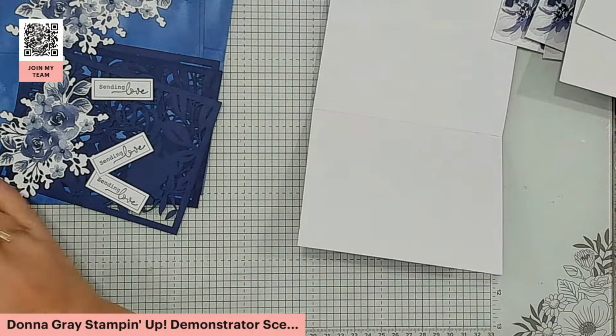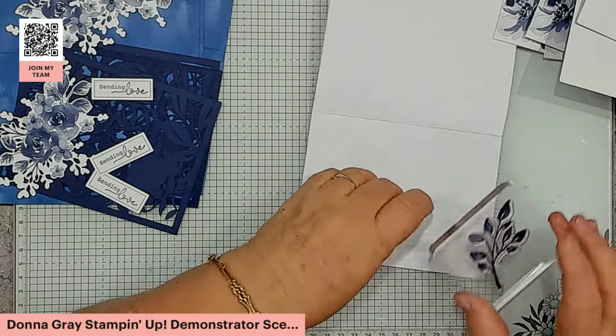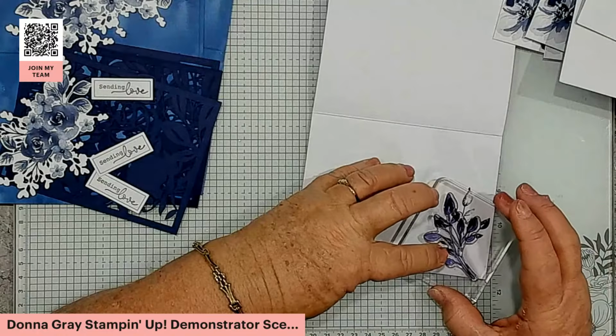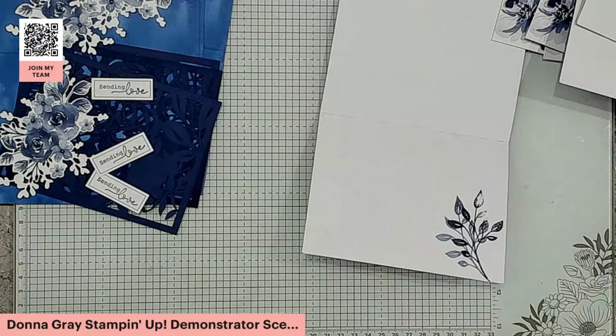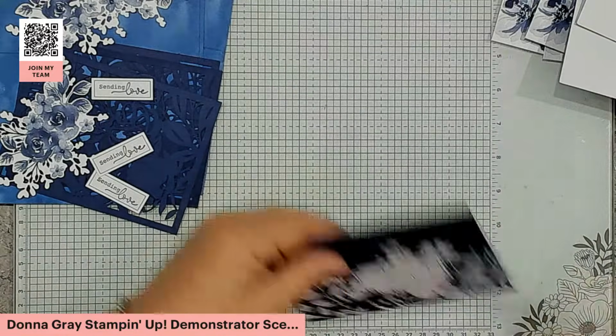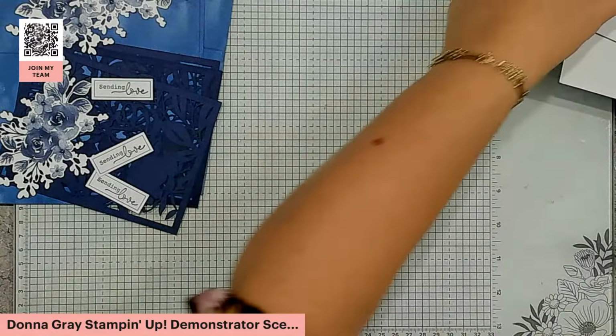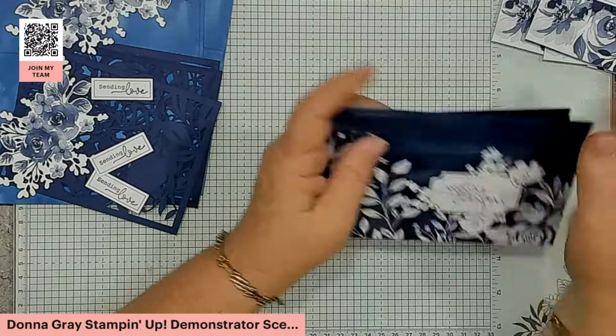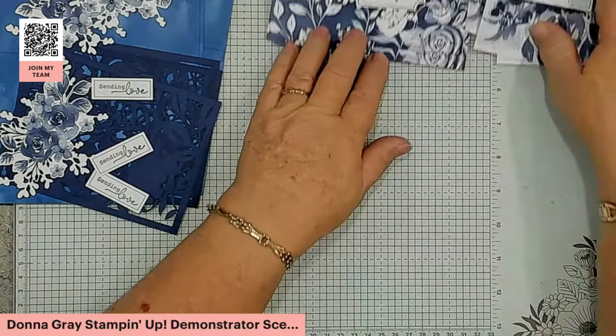And the same thing on this one. We're going to stamp there and re-stamp again. And I didn't stamp that one very well, but it's all good. All right, so we have that. I was scared I had ink on my hands, and I was more worried about the ink on my hands, that I didn't want to get it on the cards. Okay, we've got those three done.